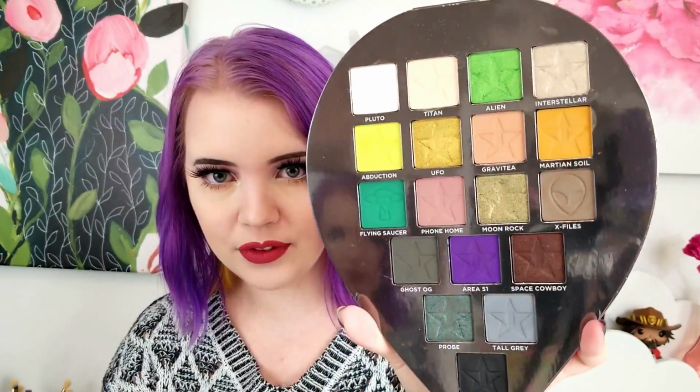Now, here is the color scheme. It's definitely more of a cool, kind of weird color scheme. I don't think I've seen anything else like this on the market. If you have, I'd love to hear about it. But these are the shades, and now let's go ahead and get to the light and dark skin tone swatches of the palette and the lipsticks.